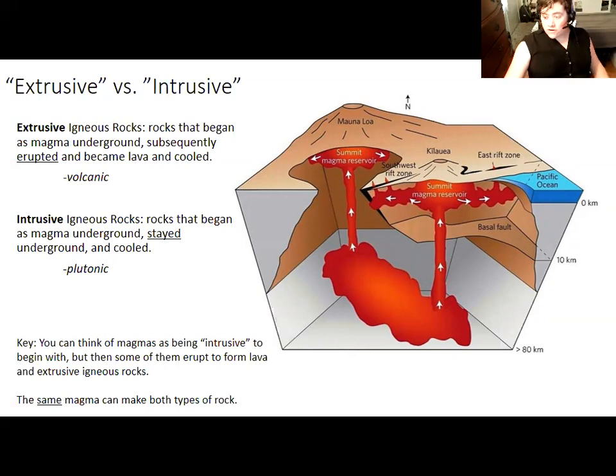And in contrast, intrusive igneous rocks form when magma remains underground. And one of the big differences is that lava at the surface is going to cool much more quickly than magma sitting underground, because is it going to get cooler or warmer as you go deeper in the Earth's surface? Warmer? Yes, precisely. The interior of the Earth is a lot warmer. And so if you have just a body of magma sitting there, it's going to be surrounded by relatively warm rock inside of the Earth, and so it's not going to cool very quickly.